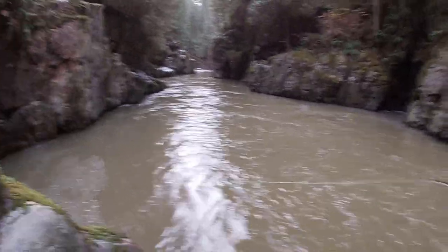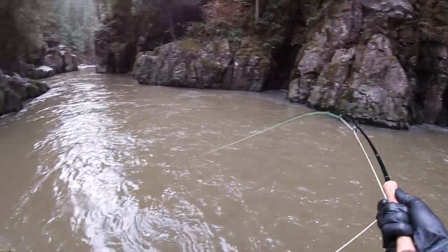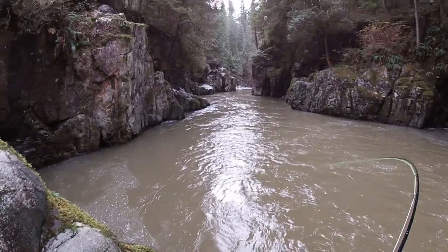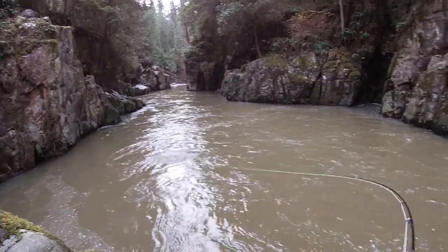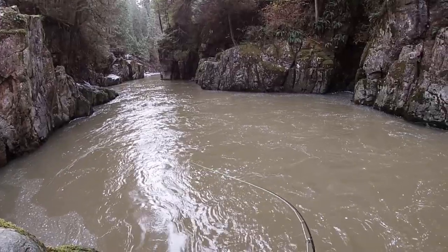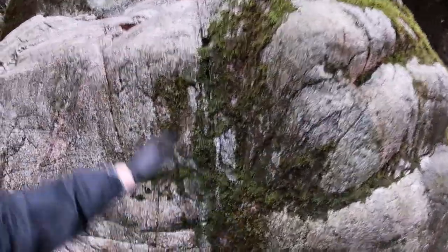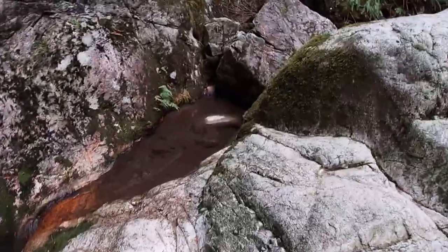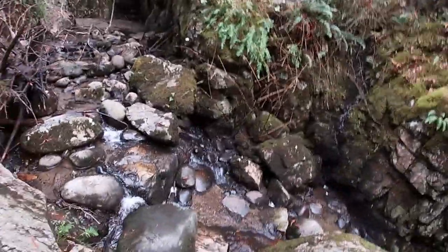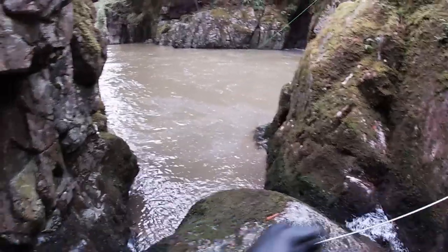We have a fish. No joke. I have a fish. You recording? Guys, we have a fish. Oh, I think I tail hooked him. I think I tail hooked this fish, guys. I'm gonna try to get up and around this rock. Pretty sure I tail hooked this fish. Tail or fin hooked.